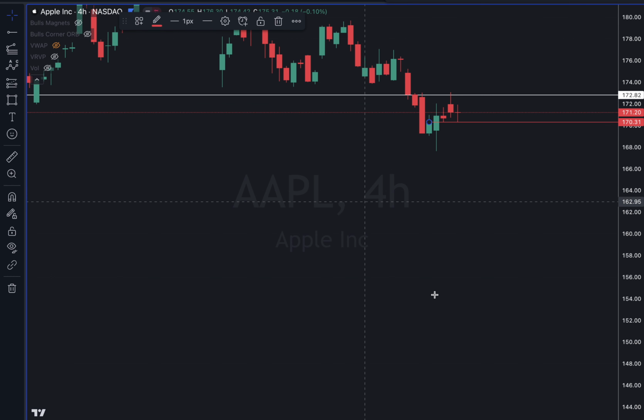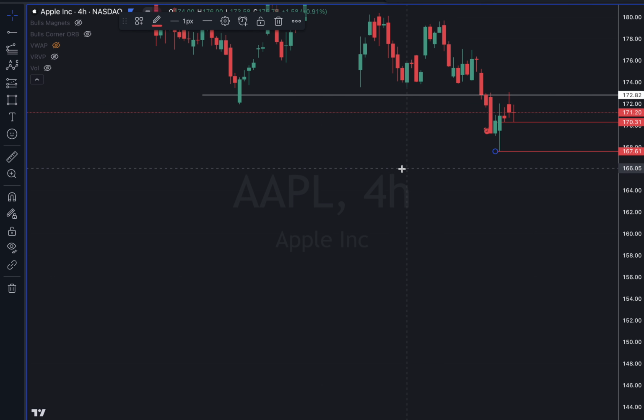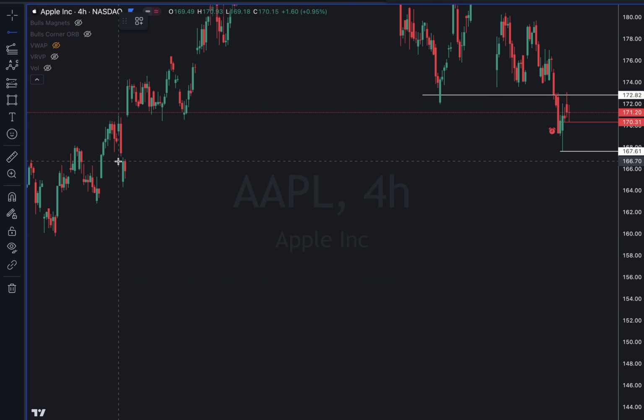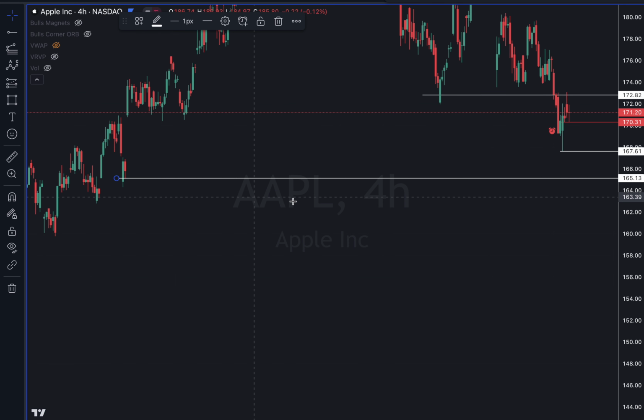If price breaks this level, I do expect price to print new lows on this one, with the first target of 161.61, followed by this massive gap fill targeting around 165.